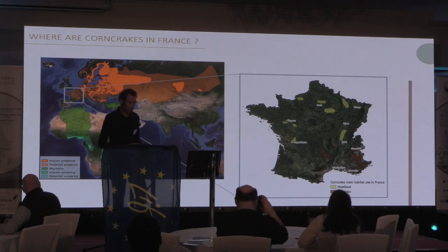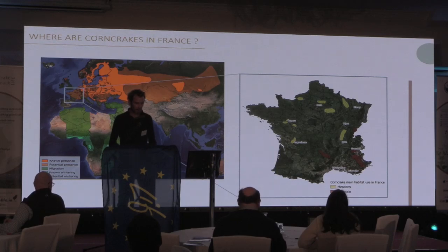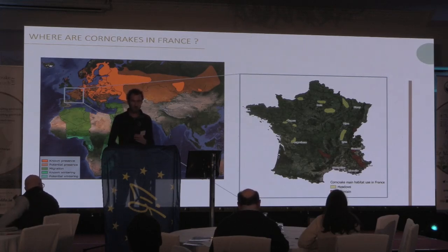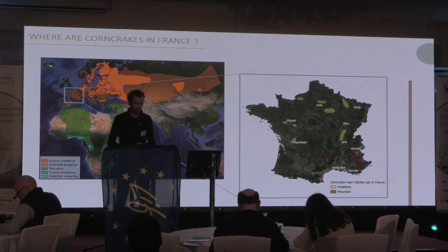On the other hand, you can see a map of France highlighting the main spots where you can still find corncrakes, at least for now. As you can see, there are two main habitats that they use in France. A typical one, which is the meadows, and another one which can be found in mid-mountain areas, and probably can be the same situation as in Italy and Switzerland.